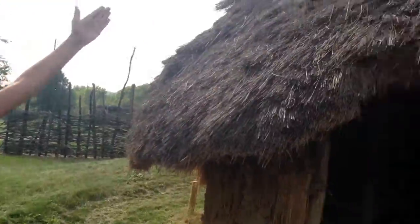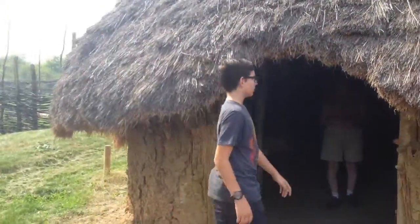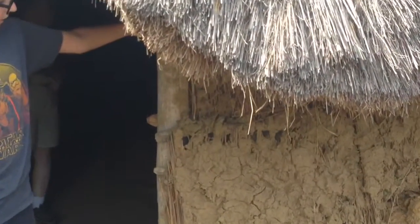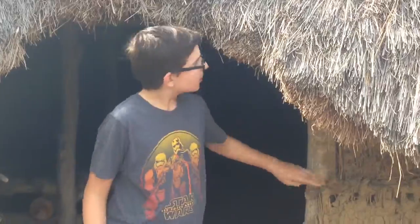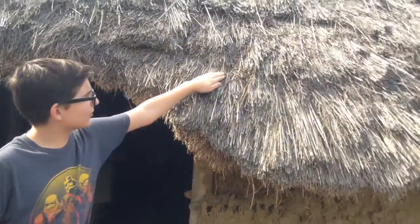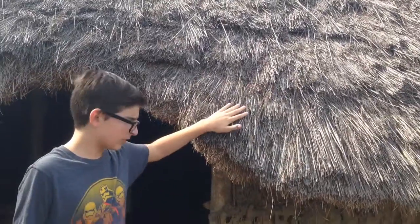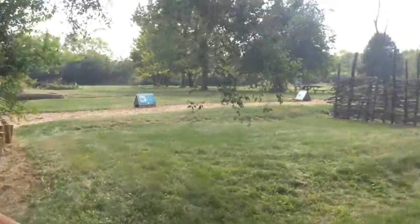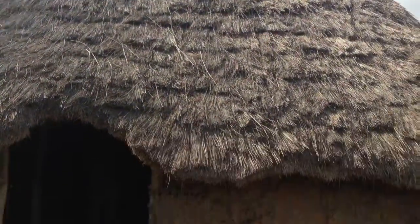This is a Hopewell house. The frame would be of strong poles, which they would then layer with grass and daub, which is a mixture of clay and grass. The roof was made of grass or straw or leaves. As you can see, it's actually pretty big. Let's go inside.